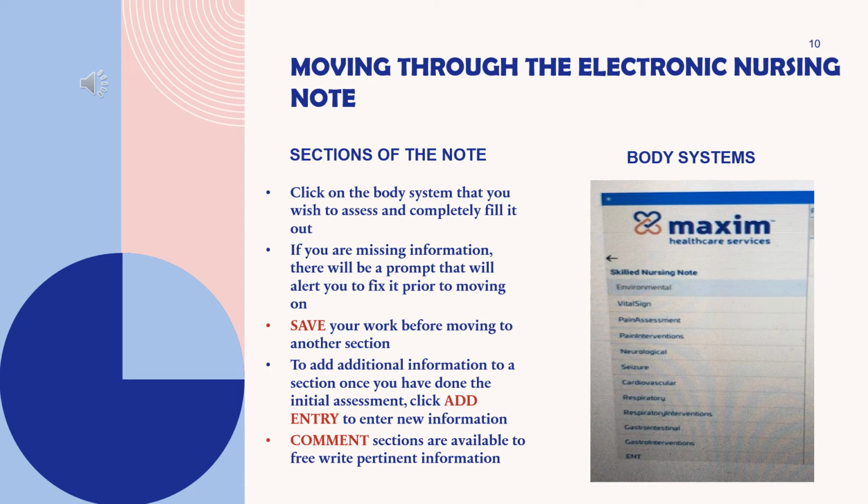Save your work before moving to another section. Once you have completed a section, if you wish to add additional information, you click Add Entry, and you are able to then enter new information. Each section has a comment section that's available to free write any pertinent information.